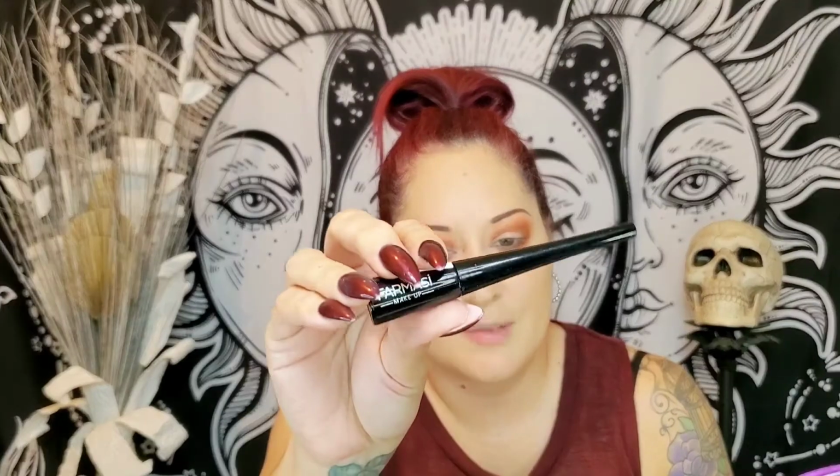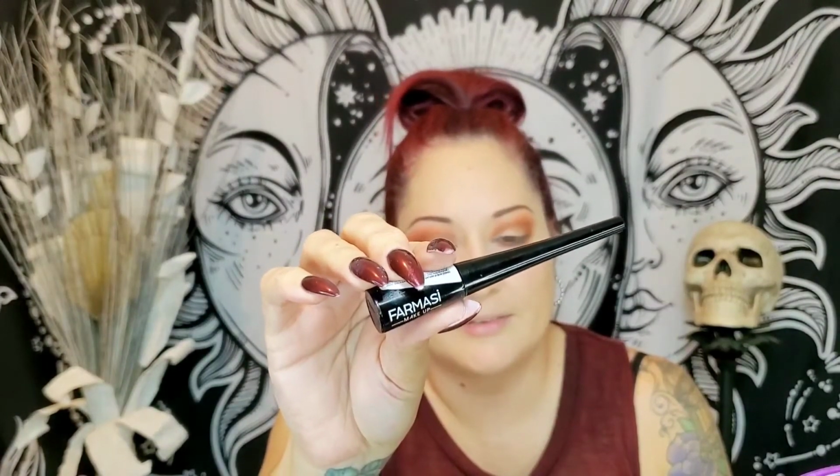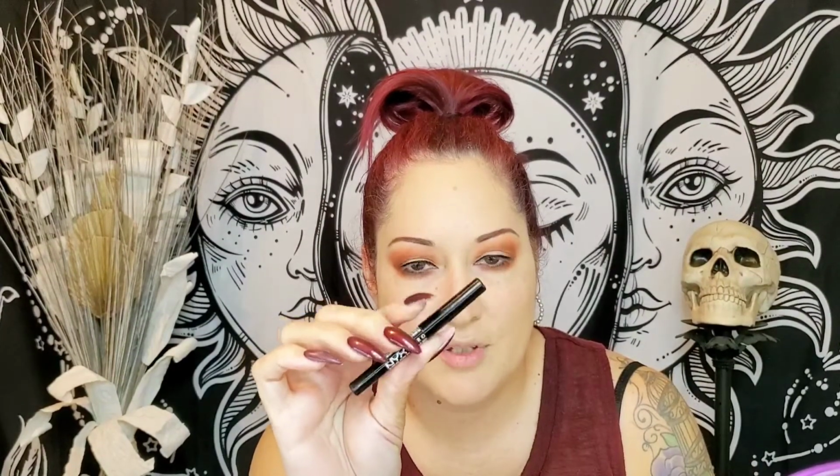I'm going to try this Pharmacy eyeliner, liquid eyeliner. I've actually tried this one previously and I really like it. I'm not going to do a wing, just a simple black line. For my waterline, I'm using this one by NYX. It's black.